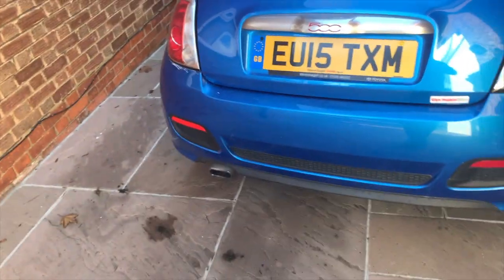Little mark there. Little bit on the back bumper. There's a few bits around there. There's a few bits there. All of those will just be touched up. It's nothing spectacular.